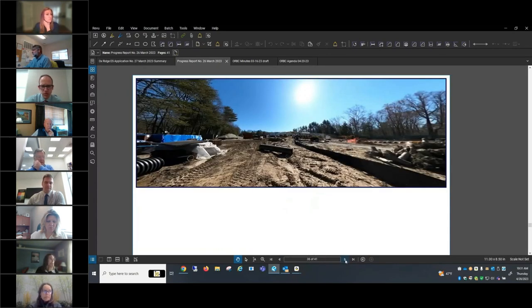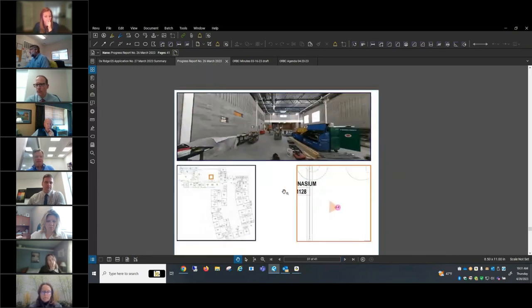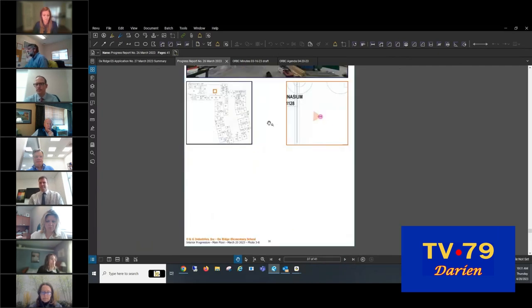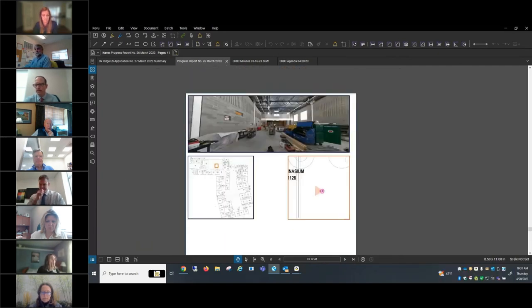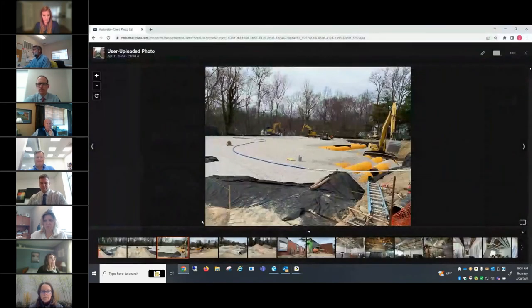George, those pictures are from when? When was Multivista's last trip? March. I'm going to say March 20th, and I got some newer ones I could show you. Yeah, maybe just pop to some of the more current ones just to paint a clearer picture of where things really are. Yeah, there we go. These were taken, I think, April 11th.